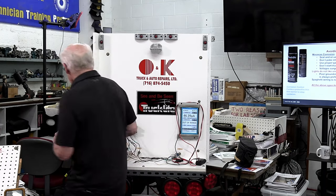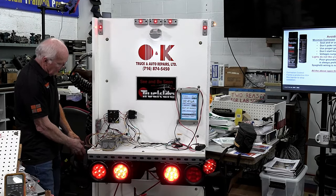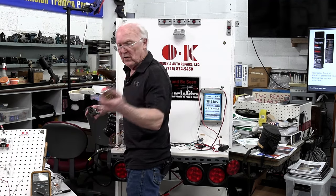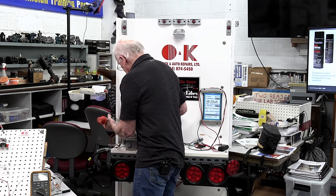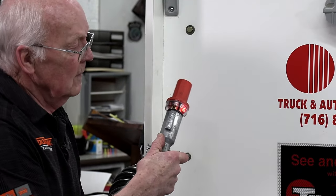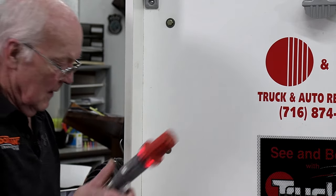And I'm going to do one last thing. The way I have this set up over here, I actually have a bulkhead here and a trailer cord over here. And here's another nifty tool. I have this little tool over here that I can plug in here. Turn my lights off, and I'll try to do it this way. Can you zoom in on this? Light came on, light came on, light came on, light came on. Okay, you see it flashing.